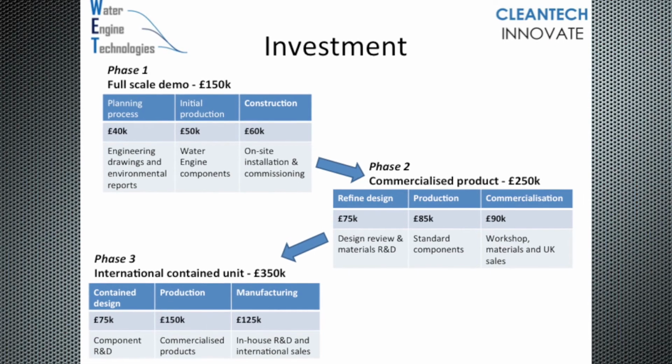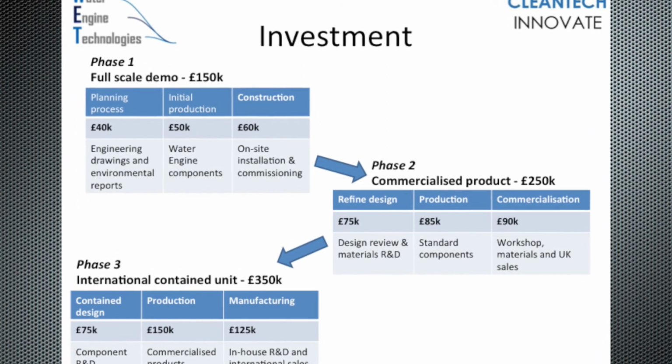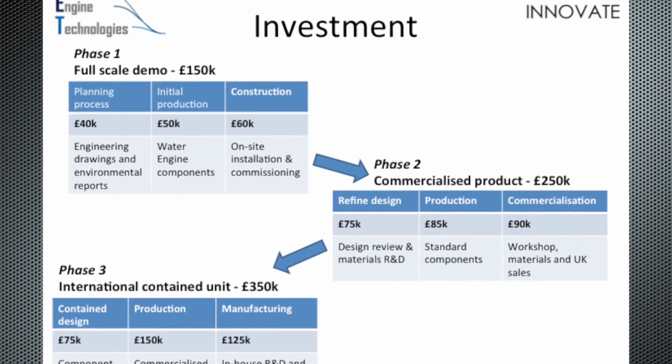So why are we here? Well, we've reached about the limit of what we can achieve with our own resources. We see the completion of the demo unit as the key to open the door to the investor market. An investment of £150,000 will allow us to complete the construction and commission the 15 kilowatt Tweed project. So far, we've just secured £30,000 from a private investor, subject to raising the remaining amount.